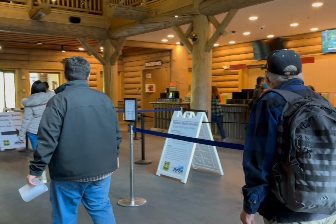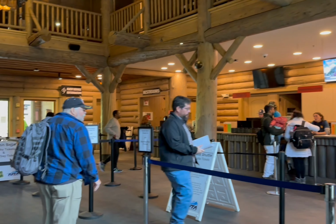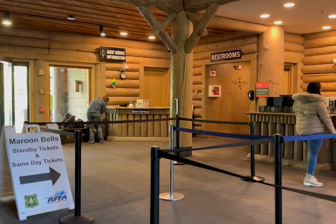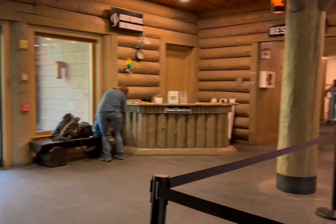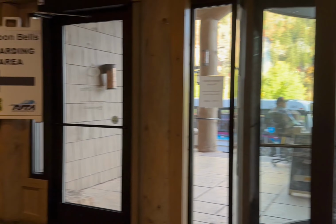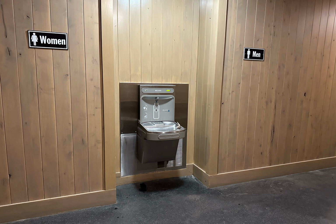So then as soon as you come in, here's the check-in area, lines, and there are restrooms. You should bring your own water. They said there'd be no water at the trailhead. I think there's some in here in the building that you can fill up your water bottle. I just saw someone ask about that. Yep, down the hall by the restrooms.